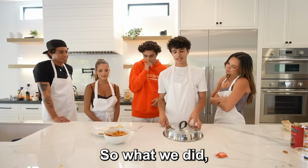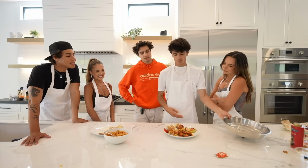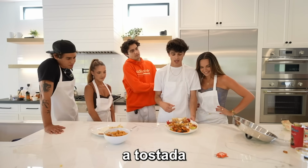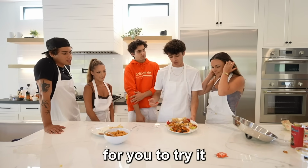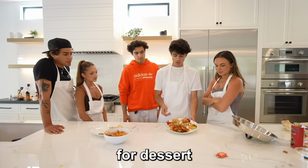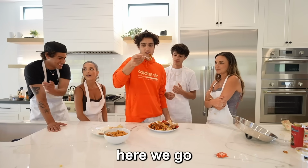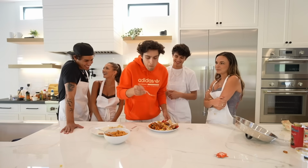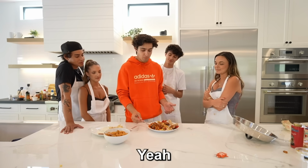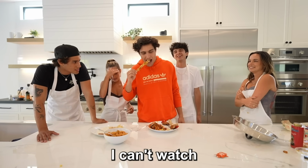All right, so what we did, we kind of did a tostada. So we did a spicy chicken on top of a tostada. Honestly, I just can't wait for you to try it. There's not really much more to explain. We have a skewer of potatoes with cheese, and then for dessert, we have a wonderful presentation here. You just need to take a bite. All right, here we go. Wow. There we go. All right, I guess we're digging into the potato skewer. I can't watch.